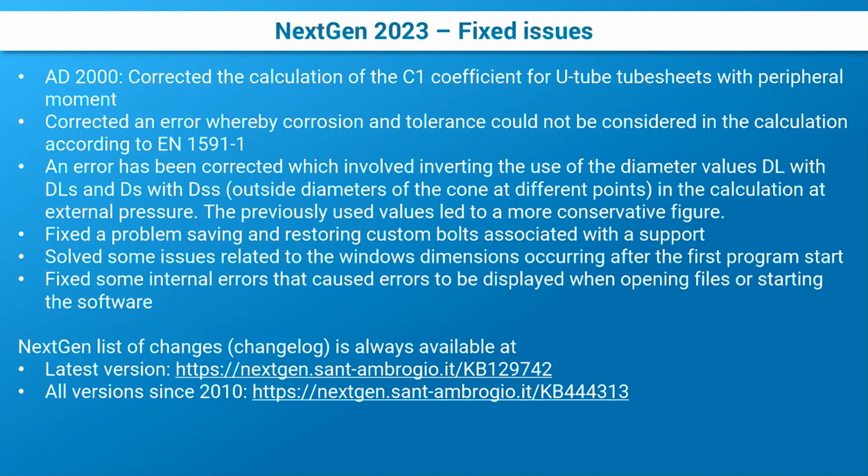Okay, so we made some corrections, particularly concerning the calculation of the C1 coefficient for U-tube tube sheets, and also a correction in terms of corrosion and tolerance consideration in EN 1591, and we corrected an error that was present for cones in ASME Division 1 concerning the diameters in different points. We also had some problems with customers starting up the program, having issues opening files or even starting the program itself, or dimensions of windows that were behaving a bit crazy. So we fixed all of that, and as always, we have a list of changes available on our website.